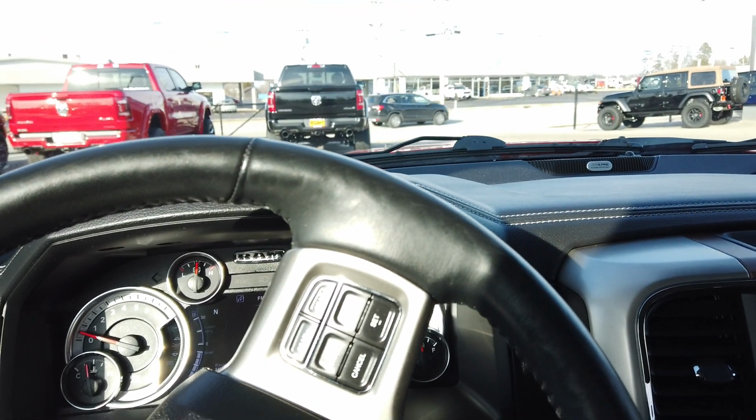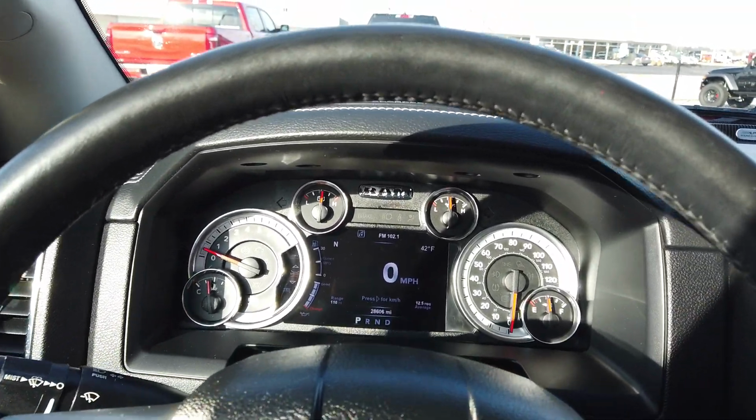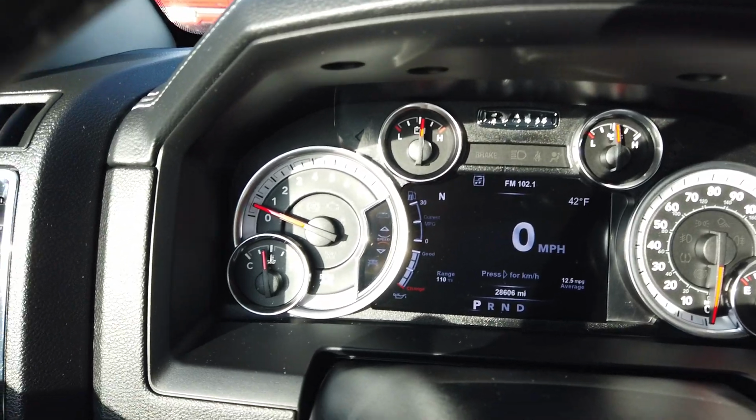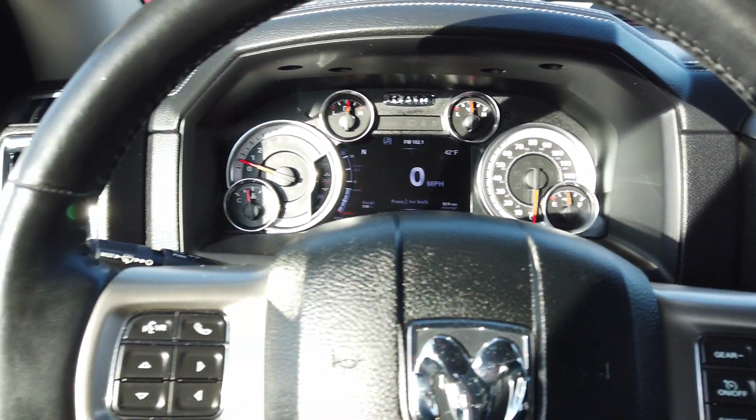Today I'm reviewing a 2017 Ram 1500. This is the Laramie, so it's going to have a little bit more equipment than what we're used to seeing on a Ram 1500. It's one of the higher trim levels. Overall, super clean car, drove great, brakes felt good, not a single light on the dash, 28,606 miles on it.